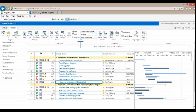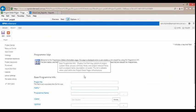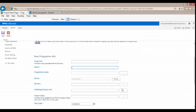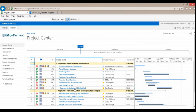Now this particular entity is different from the other projects. We create this program level entity in the same way, but as you can see by clicking new in the project center, we have different types of projects, or in this case a program, and you can see its description and the fact that it has a different icon. And when we go in to create a program, we have a different view that pops up with program level metadata that is appropriate, and other project data which is only applicable at the project level is basically taken away. And so here's one that we created earlier that I'll click into now.